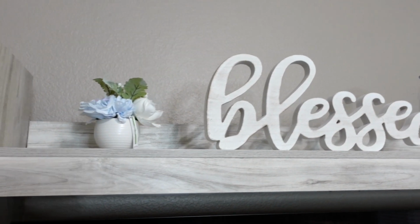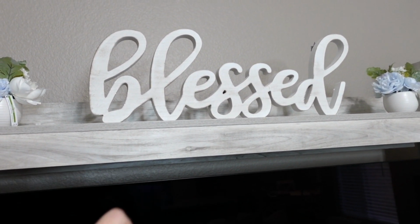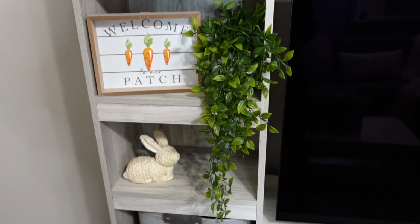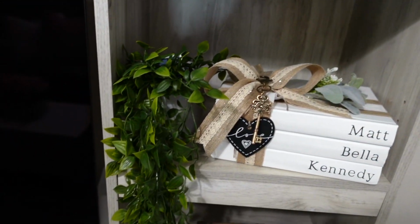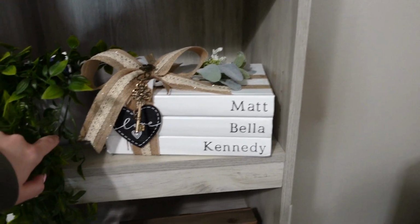I don't know if I should put a vine there, but then I'm worried that you wouldn't be able to see this, so I'm honestly kind of feeling that. I kind of like that. It's just, I don't know if it's okay to put that on the middle shelf. I seriously have no idea. Let me know. For everyone that's better at decorating than I am, I don't claim to be the best. Let me know what you guys think.